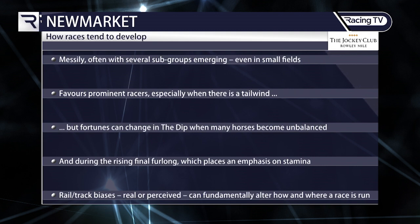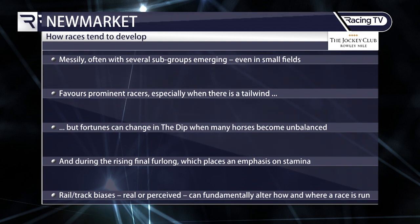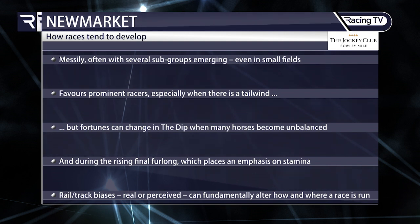Now, how do races at Newmarket tend to develop? Well, messily, often with several subgroups emerging, even in small fields. Certainly saw that the last time we raced there. It favours prominent racers, especially when there is a tailwind, but fortunes can change in the dip when many horses become unbalanced. And during the rising final furlong, which places emphasis on stamina, the rail track biases, real or perceived, can fundamentally alter how and where a race is run.